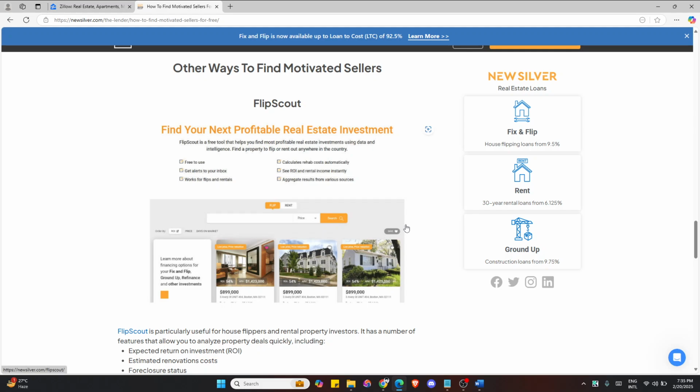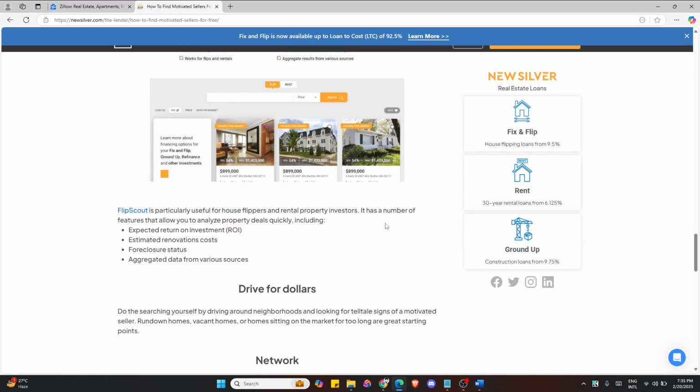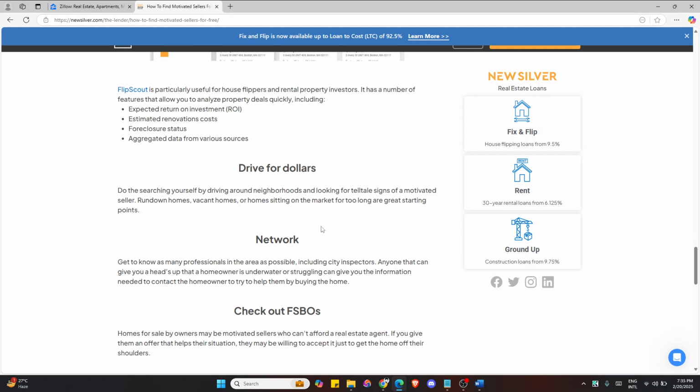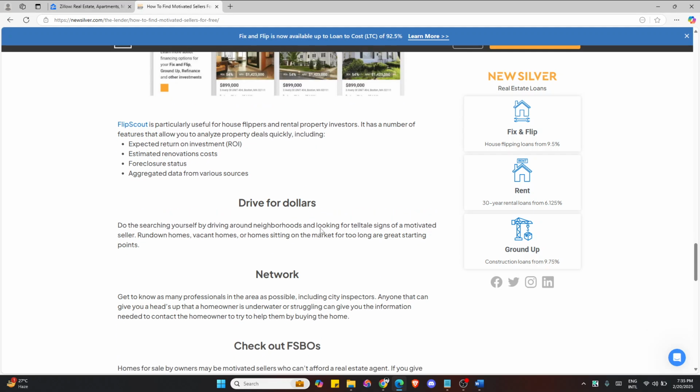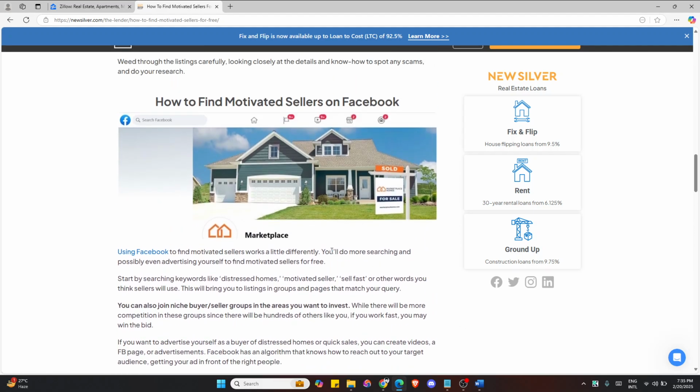Now also pay close attention to the listing description. Phrases like must sell, motivated seller, or needs repair are signs that the seller may be more willing to negotiate on price or terms. Once you've identified a potential motivated seller, reach out directly through the contact form or by calling the listing agent. And ask them questions about the seller's situation and if they're open to negotiation.